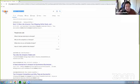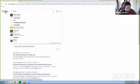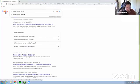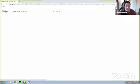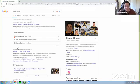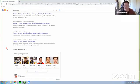You can also search for specific information from a specific website. For instance, we are big hockey fans and we want to look up Sidney Crosby, but we only want to see information from the National Hockey League website. If I hit enter, we are going to get National Hockey League results. You'll notice all of these are from NHL.com, whereas if I had searched Sidney Crosby without NHL, we would get some NHL, but also Wikipedia, videos, ESPN articles, all kinds of different things, and that may not be what we want.